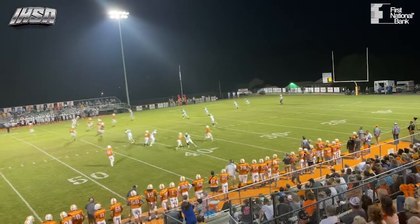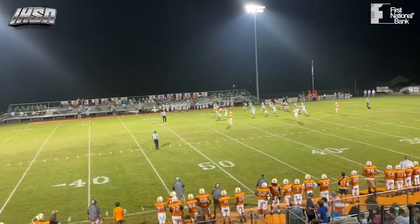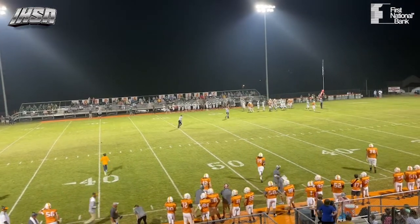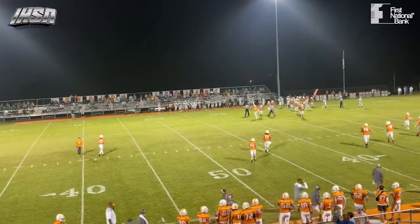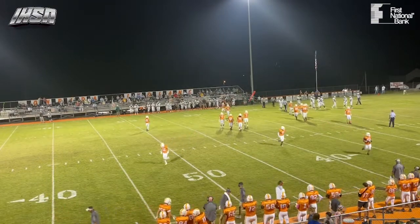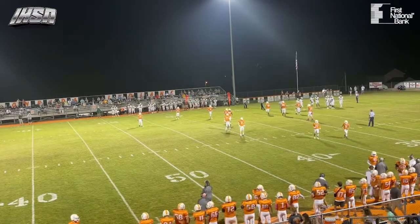Backing up Jaden Hannibal. He'll receive it at his 12. He's at the 15, slow walking it to the 20. Takes a move to the right, now back to the left. Hannibal is going to be wrapped up and brought down as he stretches out to about the 27-yard line. There'll be time for one more play in this first quarter as the Tigers lead 14-7, and a home playoff game is on the line likely in this tilt between the Indians and the Rockwood Tigers.